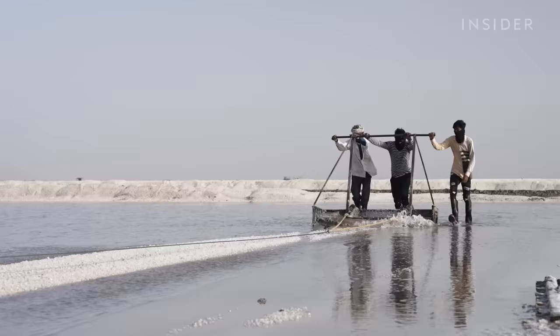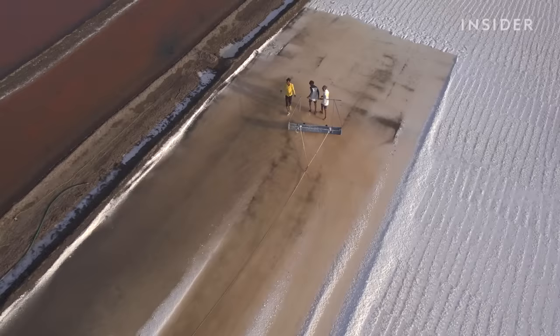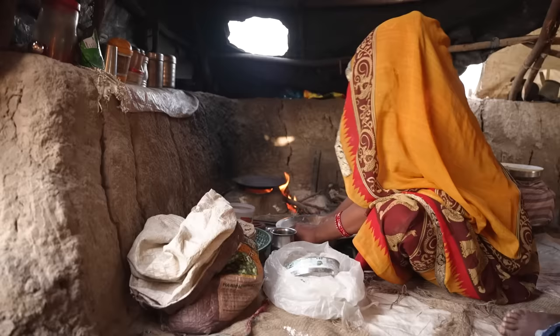As their own farming depletes the brine, the Agarias are moving deeper into the desert, further away from established towns and villages. Probably we can at least provide them with minimum water facilities so that, you know, at least they have some amenities. But until help arrives, these people will be back next season.